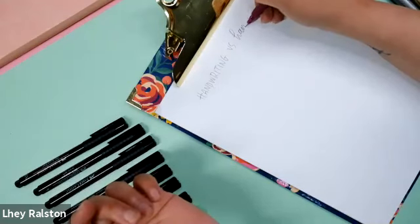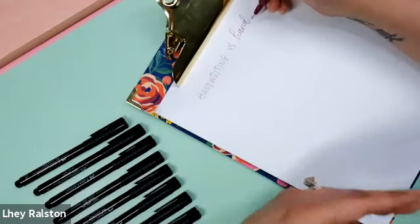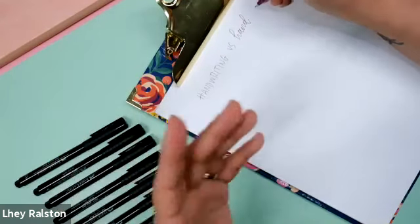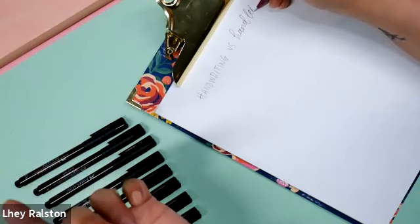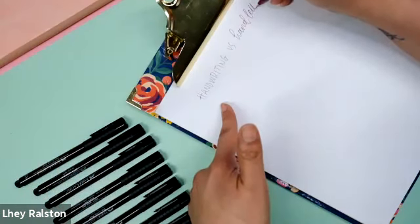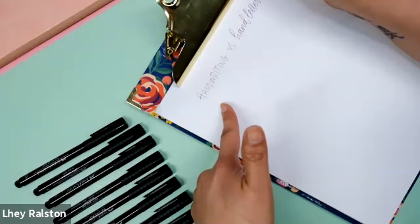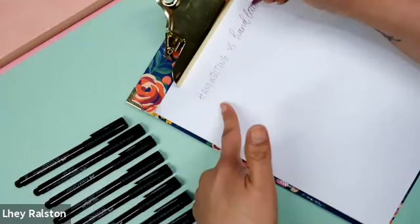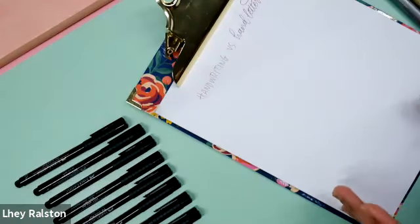So handwriting versus hand lettering. Notice how slowly I was doing the letters versus when I was doing my handwriting. So that's the difference in that one. When you're hand lettering, you are actually drawing your letters. You are very mindful. You are in the present moment.